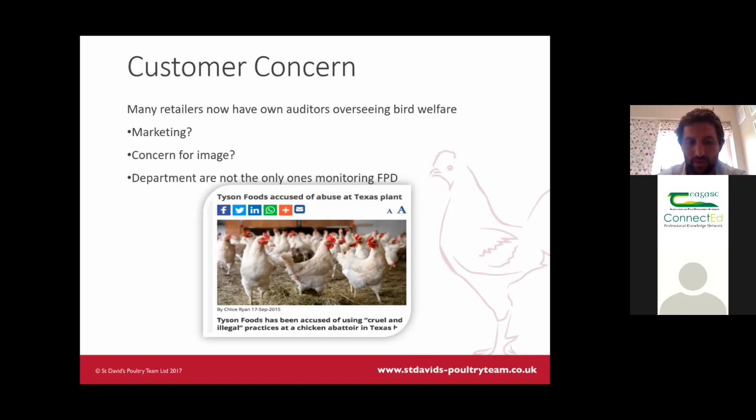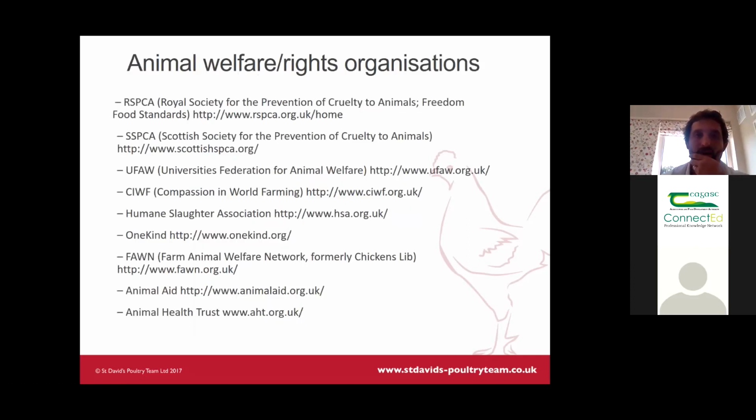And if they are associated with negative press, they want to be able to say that, look, we put these standards in place, and what more can we do? They do go out and audit them, but they can't be on every farm at all times. Animal health and animal welfare rights organisations are also stakeholders in the animal welfare discussion.